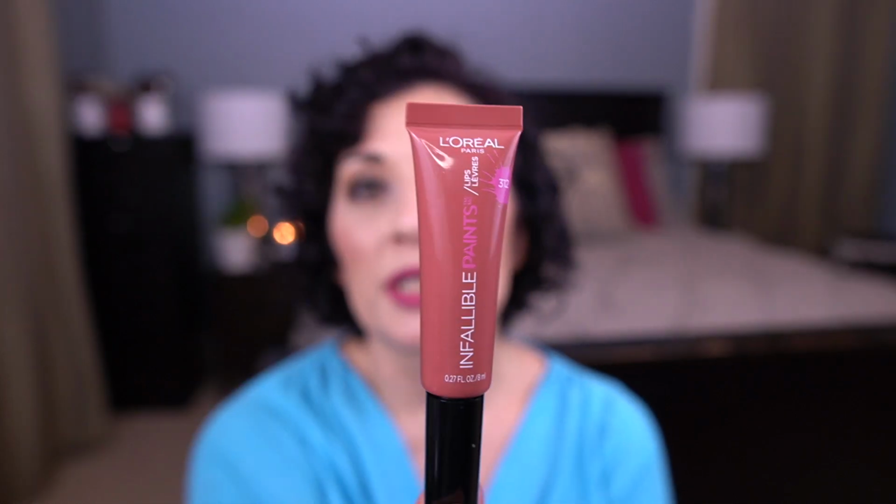Hibiscus. I got some good stuff. All right, let me show you the lip products first. So the first item that I was so excited about is the L'Oreal Infallible Paints lip product in Nude Star. So it is this item here.